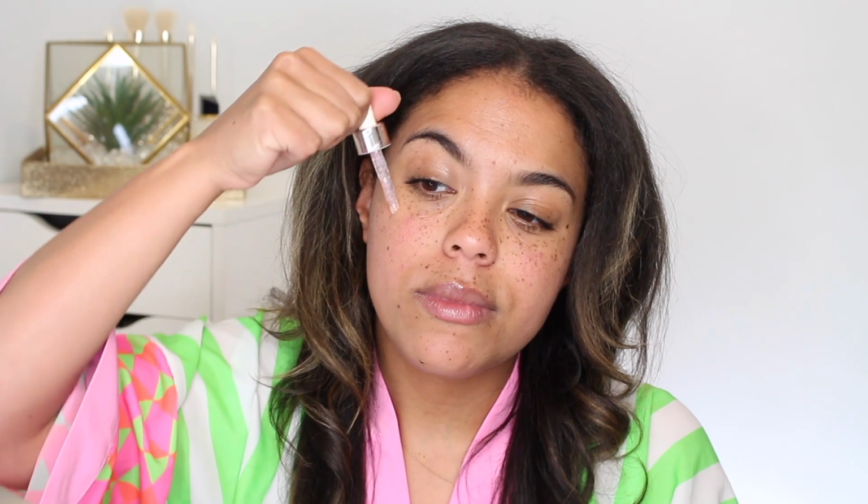Today I'm going to be getting ready as if I'm going to a summer wedding, so let's go ahead and get started. Just going to prep my lips with the Too Faced Hangover Balm. For my base, I'm going to be using the Laneige Glowy Makeup Serum. This is my top primer for the moment. I love it so much.